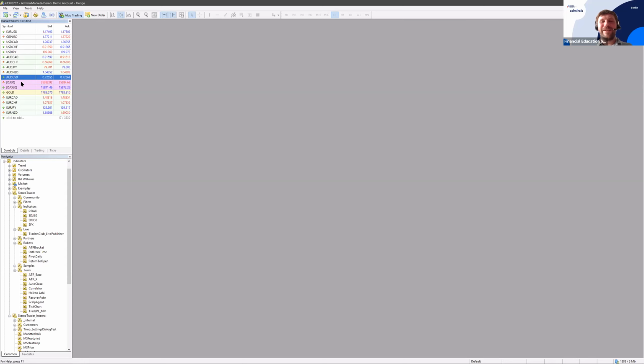Okay, so we start at a point where StereoTrader is already installed. I would not like to show here how the installation process goes, because this would simply waste too much time.